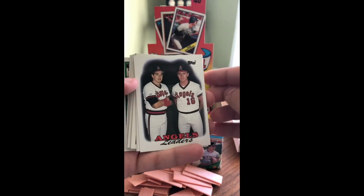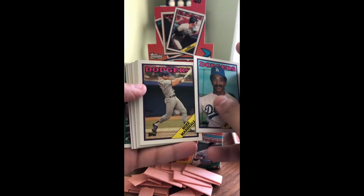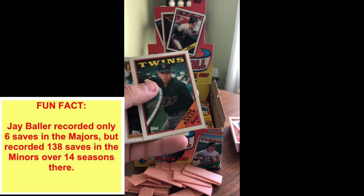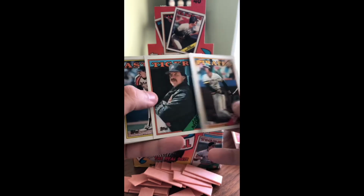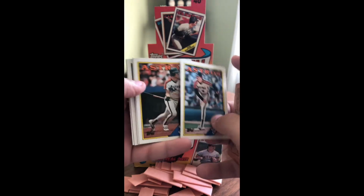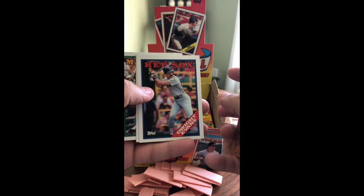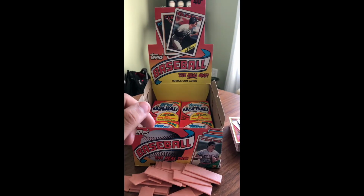And we start off with an Angels Leaders card, which I'll put off to the side. Jay Baller. And I pause on this one because I am completely enamored with the photo there, the chest hair and the jewelry. Jay Baller, I did have to look him up a little bit. There's the Hall of Famer Jack Morris, Danny Darwin, but Jay Baller I did have to look up because that picture is incredible, and I'm gonna have to bring him back here in a minute because that is probably one of the more interesting cards in the set.